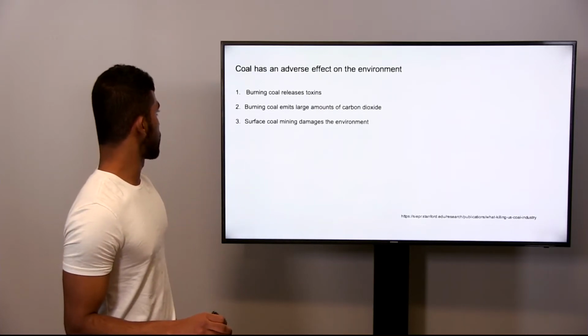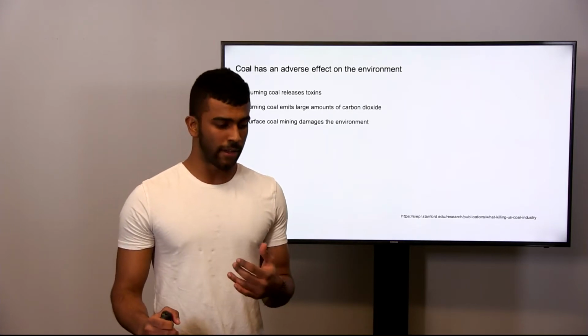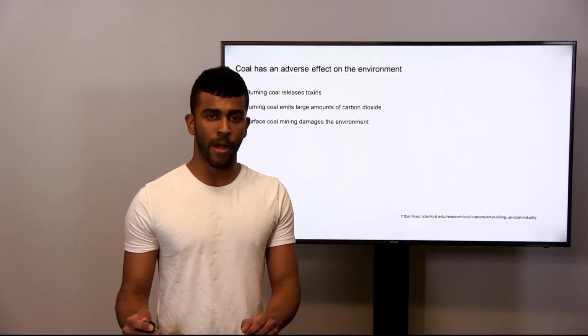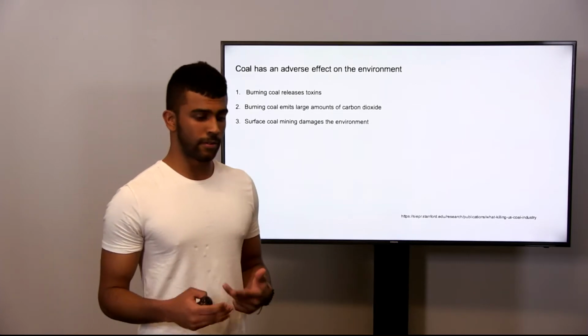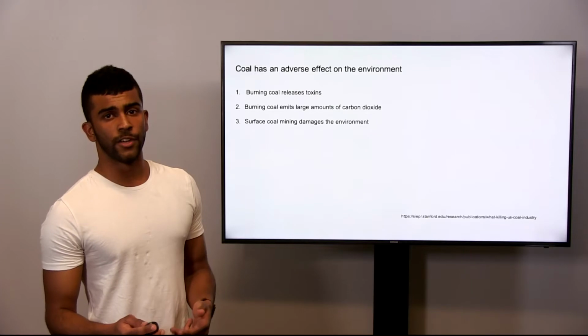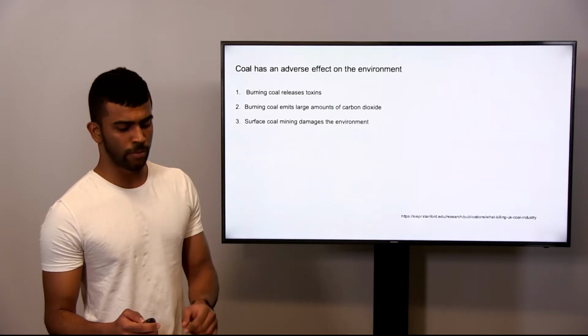Lastly, surface coal mining damages the environment. Mountaintop mining is used to access layers of coal buried deep within the mountains. The mining techniques alter the landscapes and destroy these environments. It's also very visually unappealing to look at. It causes a lot of visual pollution.